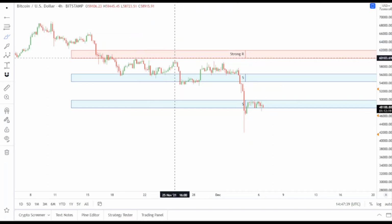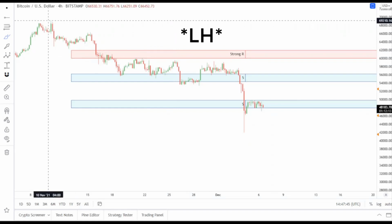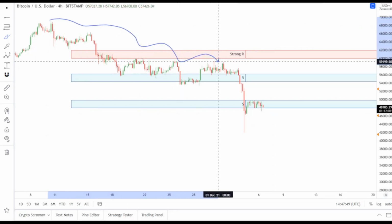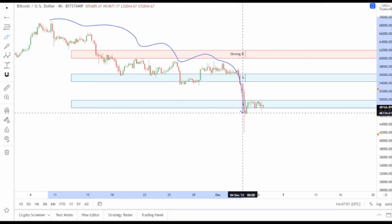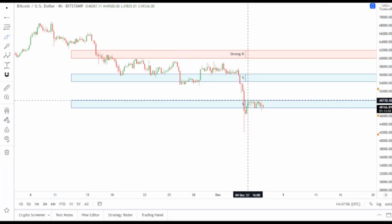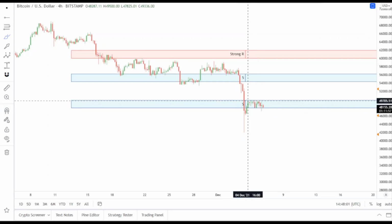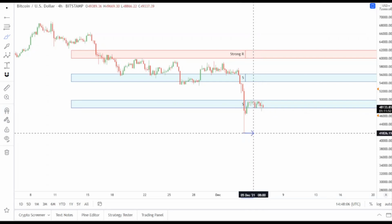However, if you remember, we had the 382 Fibonacci level as well, high time frame Fib levels. At the same time, we kept printing a higher low structure in the market, so we couldn't change the market structure. As a result, we saw a heavy dump in the market. The target level was around $50,000 and $48,000, but we didn't really expect that the BTC price would dump all the way to $42,000.